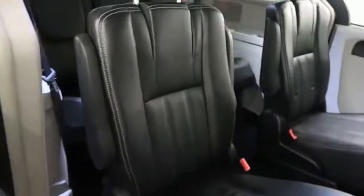You do have seating for two in the front row. There is seating for two back in the second row. And then coming to the third row, you have seating for three back here, making this a 7-passenger Town & Country. You do have rear climate controls and a rear DVD player here.